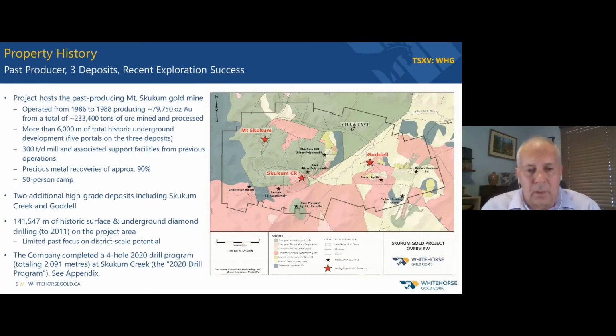So zooming into the property, you can see here the large red stars are the deposits where we have resource. You can see here the Mount Skukum deposit, Skukum Creek, and Goddell. Those are our main deposits. The largest resource right now is on Skukum Creek. The past producing mine, the Mount Skukum gold mine, operated from 1986 to about 1988. It produced 79,000 ounces of gold from about 233 tons of ore that was mined and processed, very high grade.